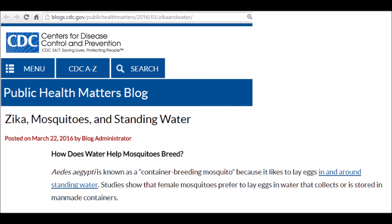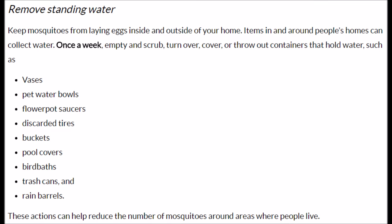This blog post by the U.S. Centers for Disease Control and Prevention recommends emptying containers of standing water once per week. However, I would go further and recommend not having standing water at all. Because standing water is a breeding ground for some insects, it allows lots of insect offspring to be born involuntarily into short and painful lives.